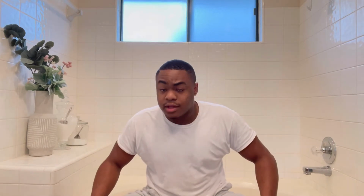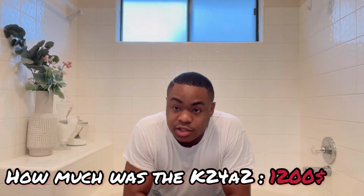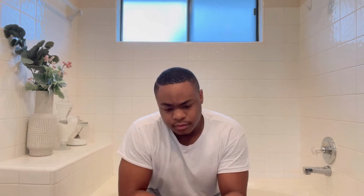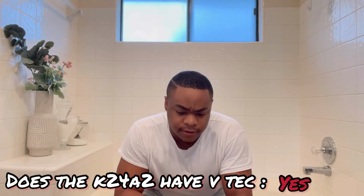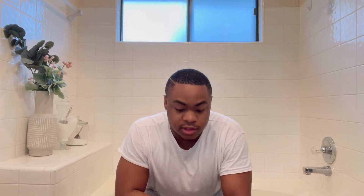How much did I pay for the engine? Paid $1,200. I know you could find K24a2s for way less than $1,200. I paid $1,200 because it's a long block, and the mileage I just told you. Some of you guys could find K24a2s for $800 or even cheaper, but I paid that because it's a long block with little mileage on it. Yes, the K24a2 comes with VTEC, and the one I have comes with VTEC.